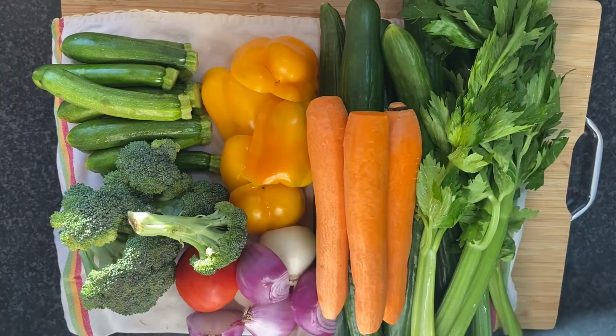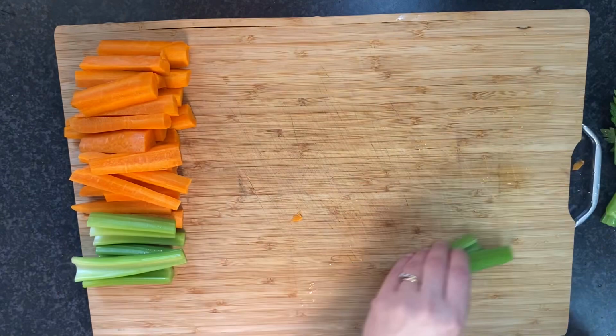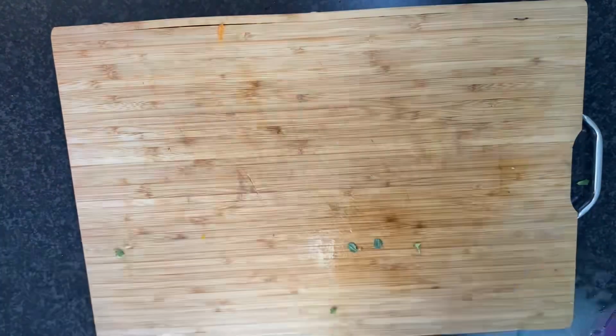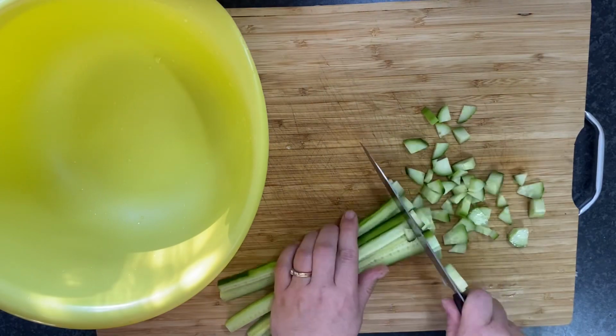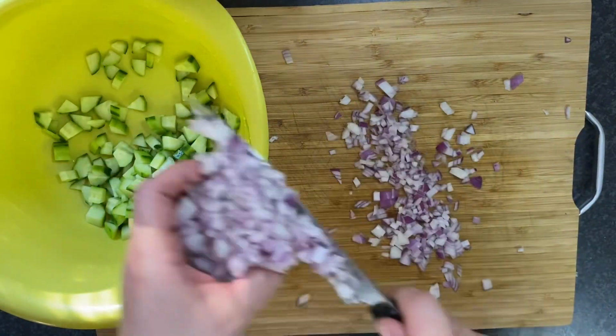While those are baking, I'm going to start on my vegetables. I'm putting together another veggie tray for the fridge. I am also doing another chopped salad. This week I'm trying out this chickpea salad my friend has been raving about.